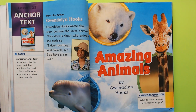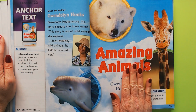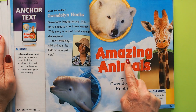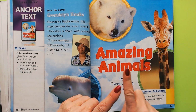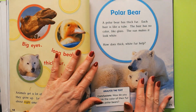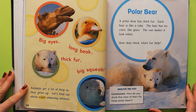So let's read it and then we shall take our test, our informational text. What does that big word say? Amazing animals. And I'm going to give my finger a big kiss at the end if it remembers to track all the words. And we won't stop to talk about anything. We're just going to read.